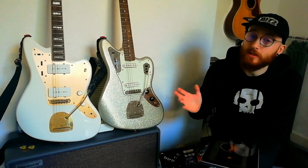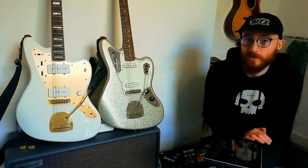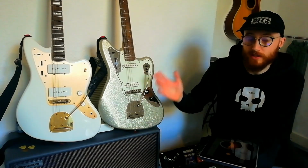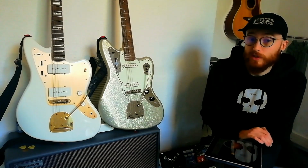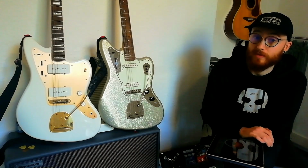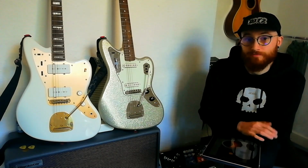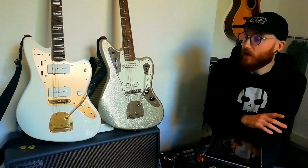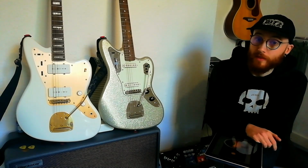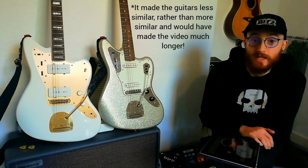Not necessarily the feel and the scale length and the wiring, but how they sound. Okay, so why did I only use the Strangle switch on the neck pickup of the Jaguar? Well, my intention here was to compare the sounds of the Jaguar and the Jazzmaster. I thought it was a useful comparison, seeing if the really thick sound of the Jaguar pickup on the neck could become more like the Jazzmaster with the Strangle switch, and we discussed that earlier on. I didn't find the comparison so useful with the bridge and middle positions, so I didn't include those, but they are still good sounds in their own right.